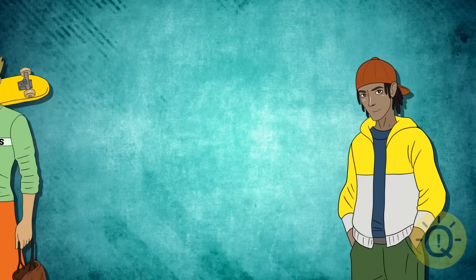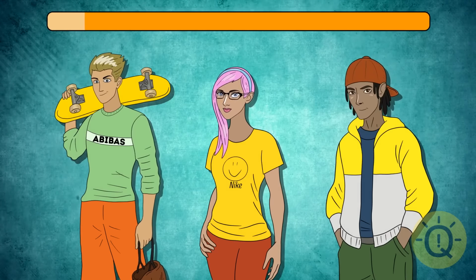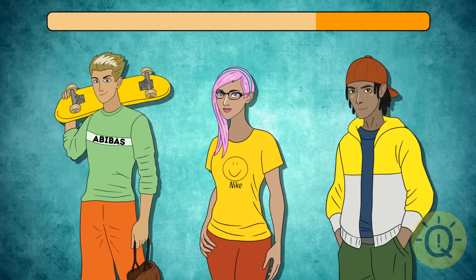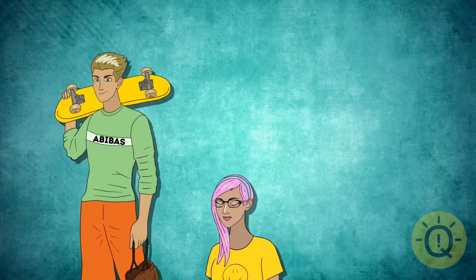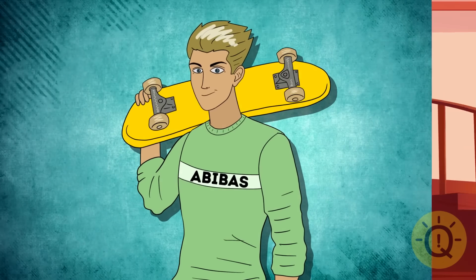Can you figure out which of these athletes is poor? It must be the blonde guy who's wearing a fake Adidas shirt. Or should I say, a Bebas.